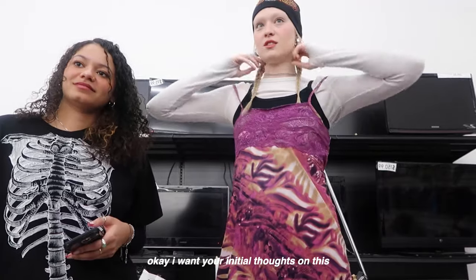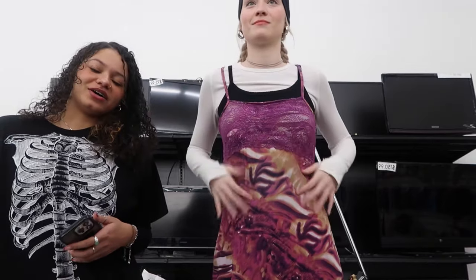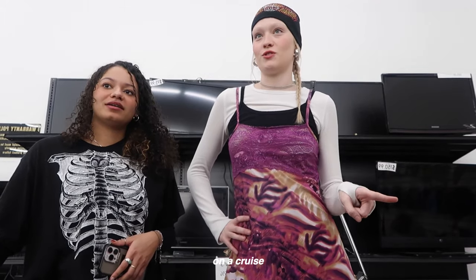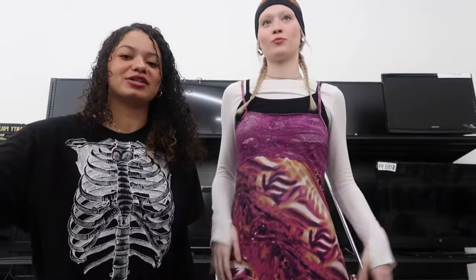Okay, I want your initial thoughts on this and then I'm gonna explain. Initial thoughts are, one, I really love the color against your skin tone. Two, I love the lace. Okay, so what are you thinking now? What if I told you I would wear it on a cruise to the Bahamas? Cruise to the Bahamas, honey. Sold. Imagine the sunset, the beach in the background.